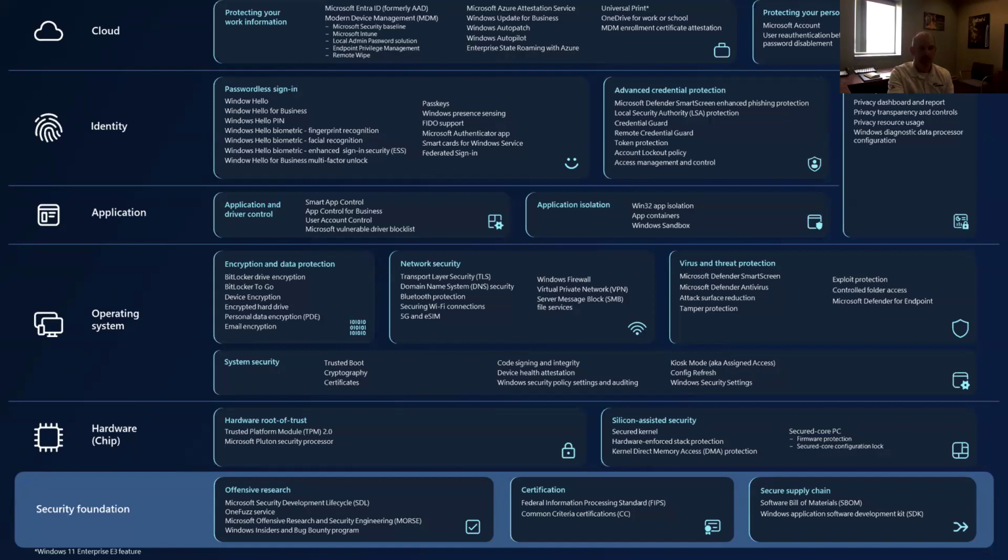So there's hardware security. That's where TPM comes in, and then that lines up into the operating system with secure boot or trusted boot, encryption, network security, virus and threat protection. All of these things are going to be built into Windows inherently, but when you get into 365 and modernize, it's really going to enhance the coverage and functionality of these services.